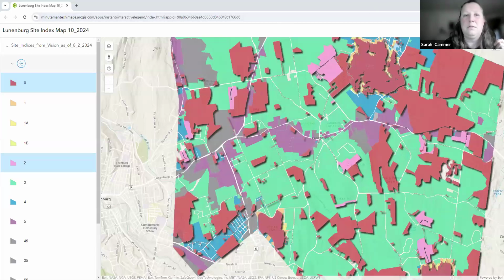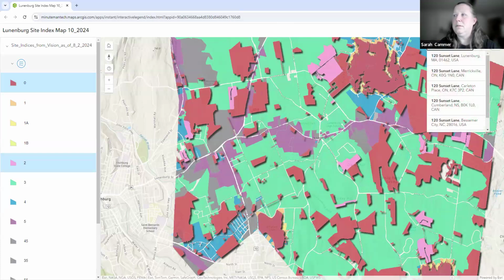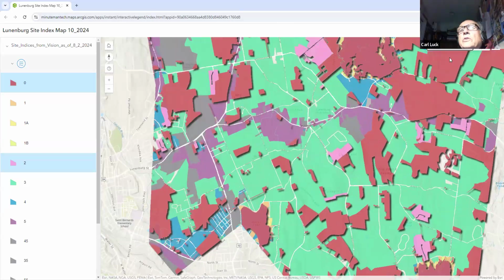Can you see it? Yep. You see this button right here, this magnifying glass? Yes. Under the finger, yeah. You can find any property by typing that in. Okay. But on this spreadsheet or in the Vision, can you get to Vision from there?